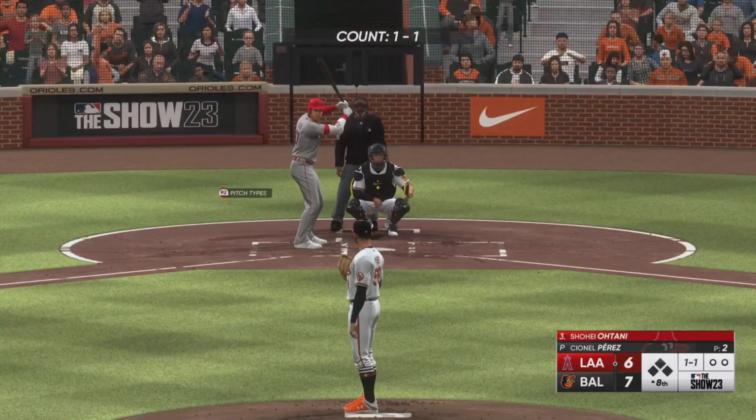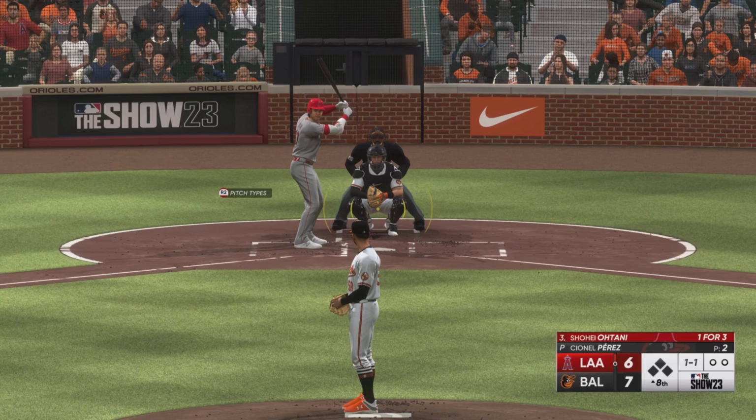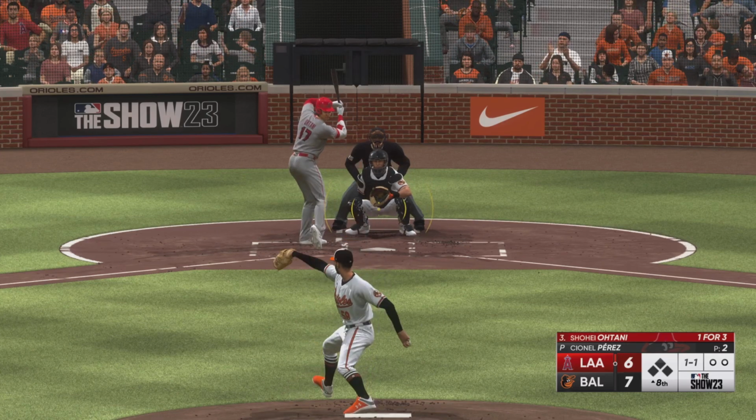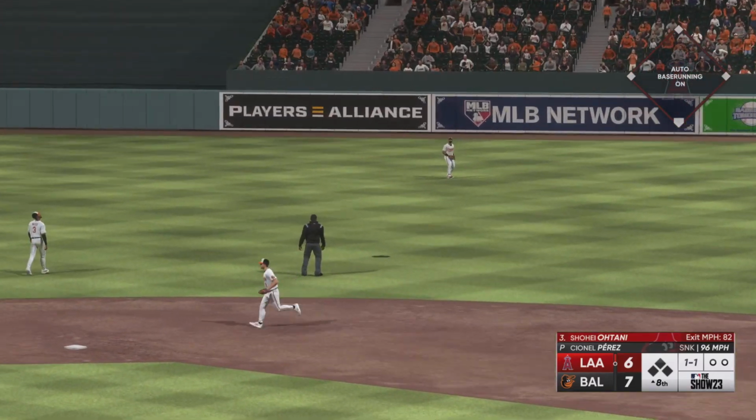Welcome back, and a new arm on the mound to start the eighth. Cionel Perez. And they felt it was time to bring on a left-handed reliever from the pen with the lefty hitter coming up. I think it's a good move. I know I never liked when opposing teams did that to me.